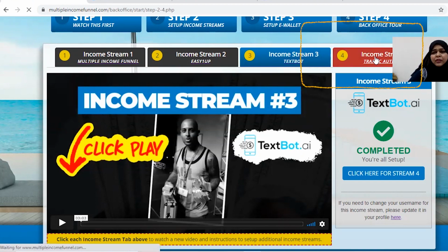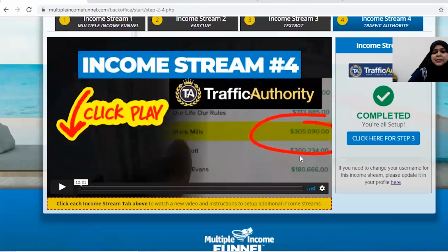The fourth thing is Traffic Authority. Traffic Authority is a traffic generation platform, like solo ads, where you will be purchasing clicks, and it starts from the basic level and goes up to the diamond level. The basic level starts at $240. So it is always suggested to activate Traffic Authority as well, and get the reseller's license, because when you get the reseller's license, anybody who purchases or buys traffic from your link, you get a commission as well.